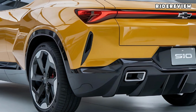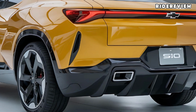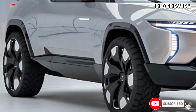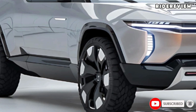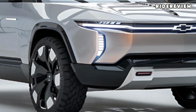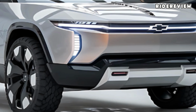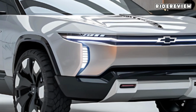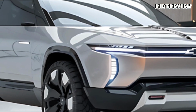The S10's unique selling points are its combination of power, off-road capability, and modern tech. Whether you're using it for work or play, this truck strikes a balance between being a tough performer and a practical daily driver. And with a starting price of around $32,000, it remains competitively priced in the mid-size pickup segment.